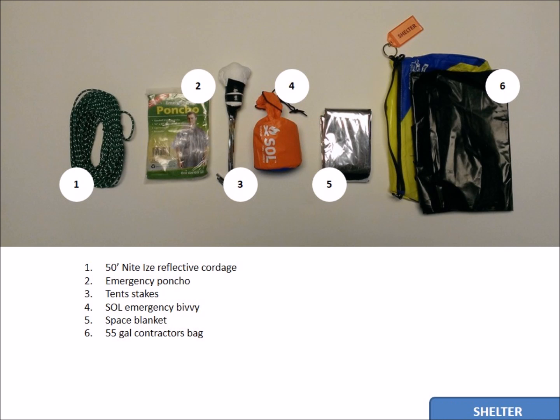As far as additional shelter items go, I have a dedicated shelter pouch, and in here I have probably the items that I feel would provide several options and approaches to ensuring I stay dry and warm. And I think I've covered all the bases. Everything from a reflective blanket to a bivvy to tent stakes and cordage.